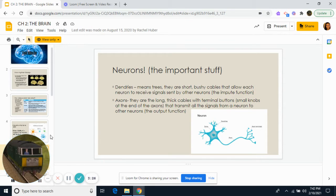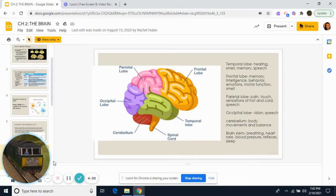Dendrites means trees. They are short, bushy cables that allow each neuron to receive signals sent by other neurons, the input function. The axons are the long, thick cables with terminal buttons, small knobs at the end of the axons that transmit all the signals from a neuron to other neurons, the output function. You see, this is what it looks like right here. This is the axon, and this is this area, and the dendrites, the axon terminals.